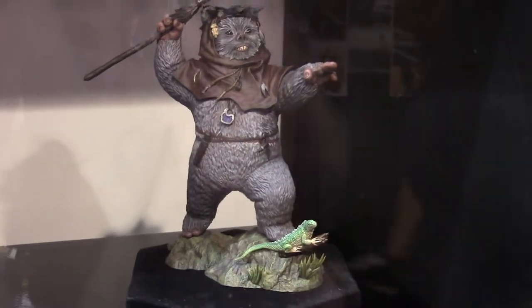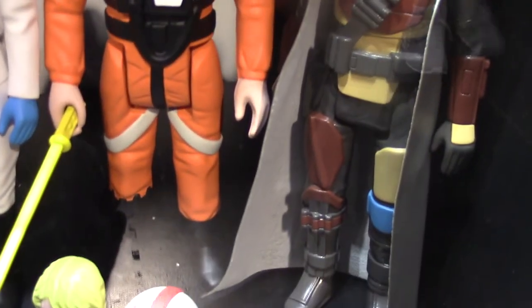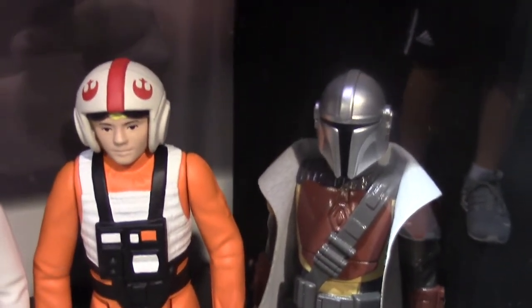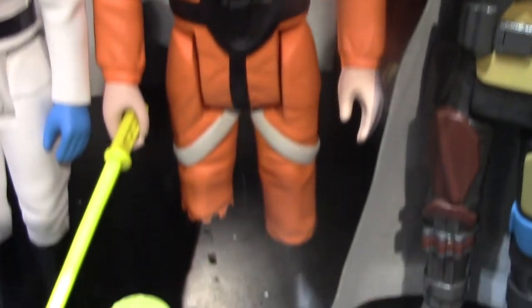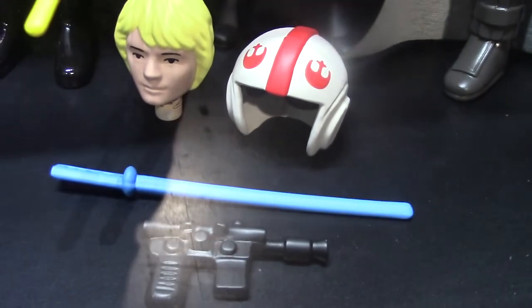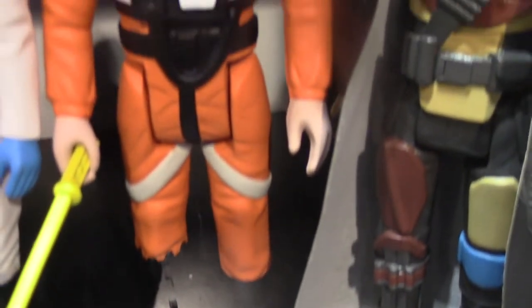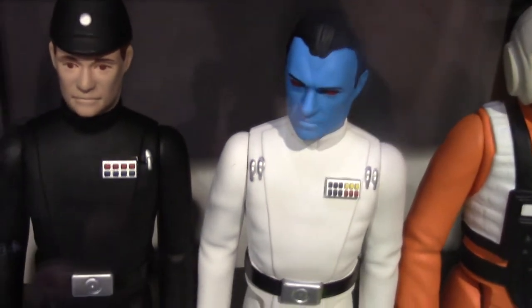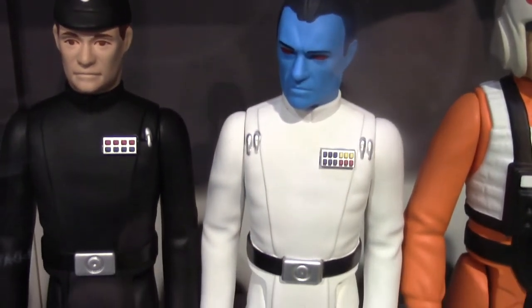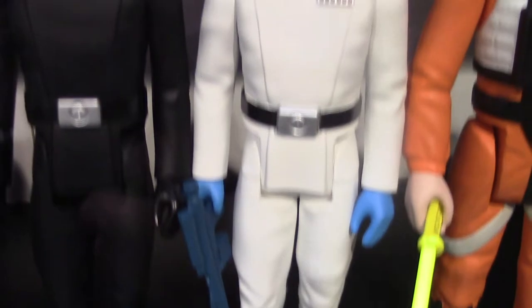All right. And then for fans of the vintage series, these are the Gentle Giants jumbo figures. We've got Mando, a new offering. This is Luke, X-Wing. And Luke comes with multiple heads, a lightsaber, and a gun. Very, very retro-ish. Also new in the retro line, which never appeared in the actual vintage line, Grand Admiral Thrawn. Very cool. First time in line.